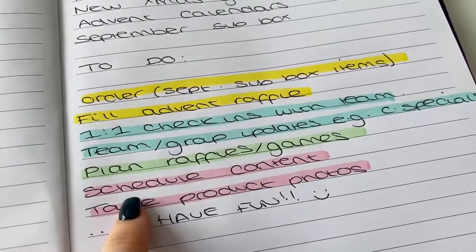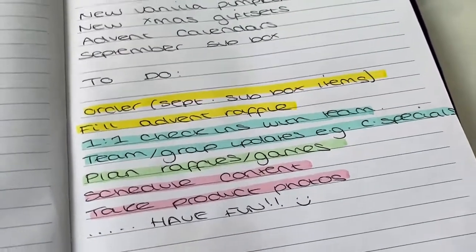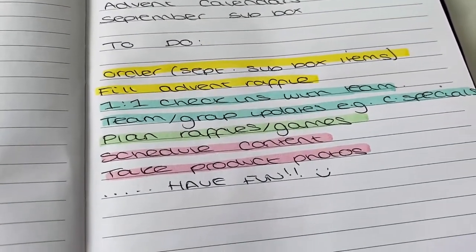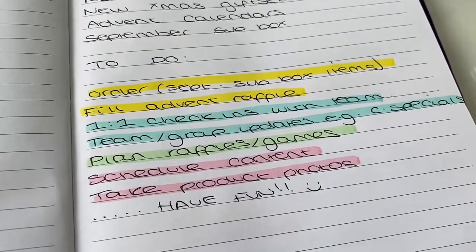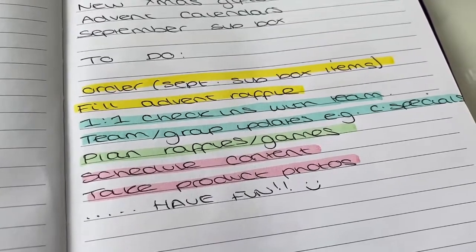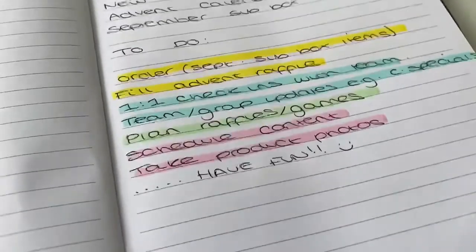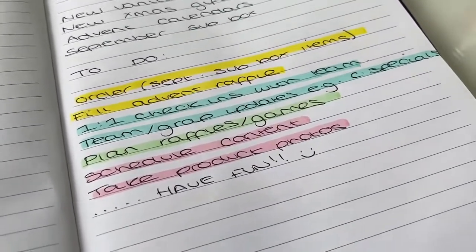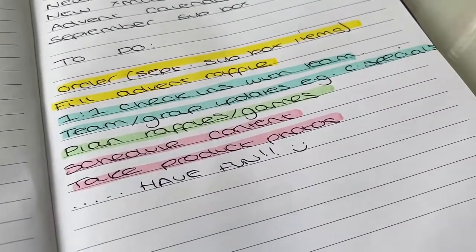Schedule content, so once I kind of know what I want to be talking about and posting, I will actually pop on some images and post on Facebook and schedule them to go up. A lot of the time I'll actually post things spontaneously and just kind of, you know, as and when, but sometimes I do like to schedule things so I know they're going to go up. So for example, if I knew that tomorrow I was going to be super busy and I wouldn't have any time to post anything, then I'll probably schedule it.